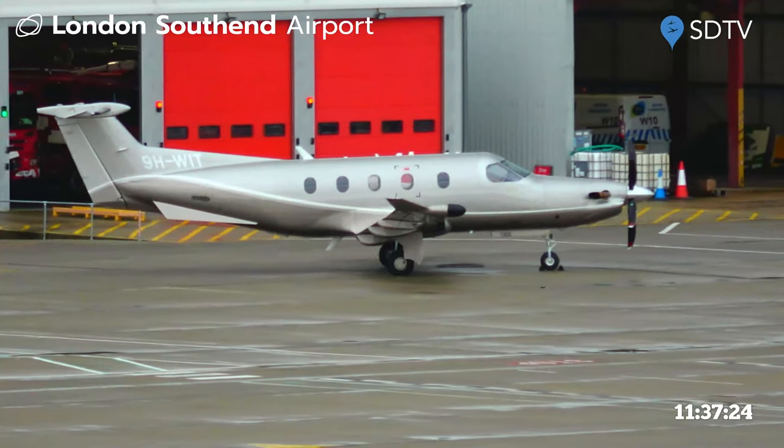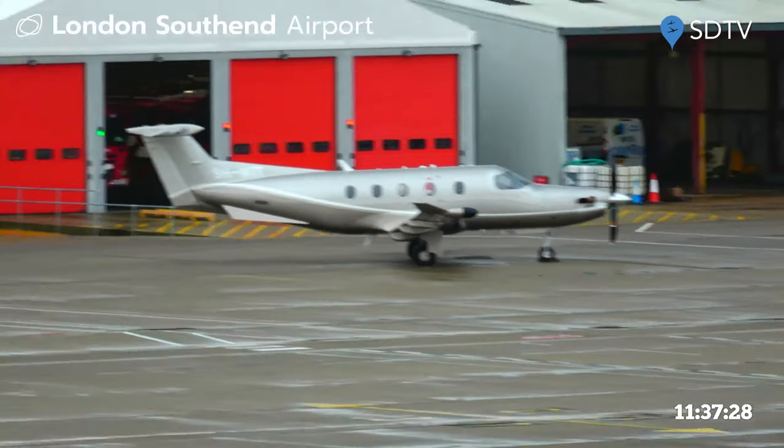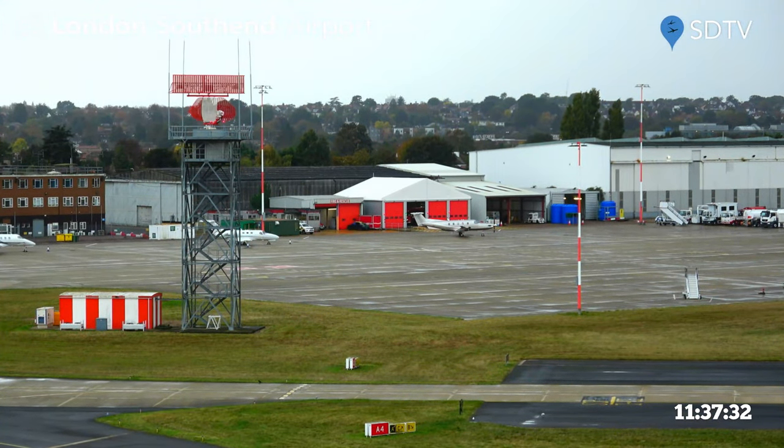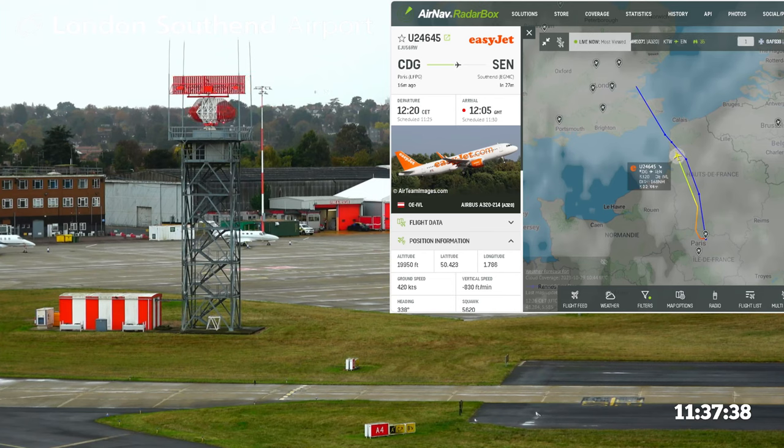Beautiful. 9 Hotel Whiskey India Tango. Very nice. So you can probably see now the EasyJet aircraft just coming up to the coast.